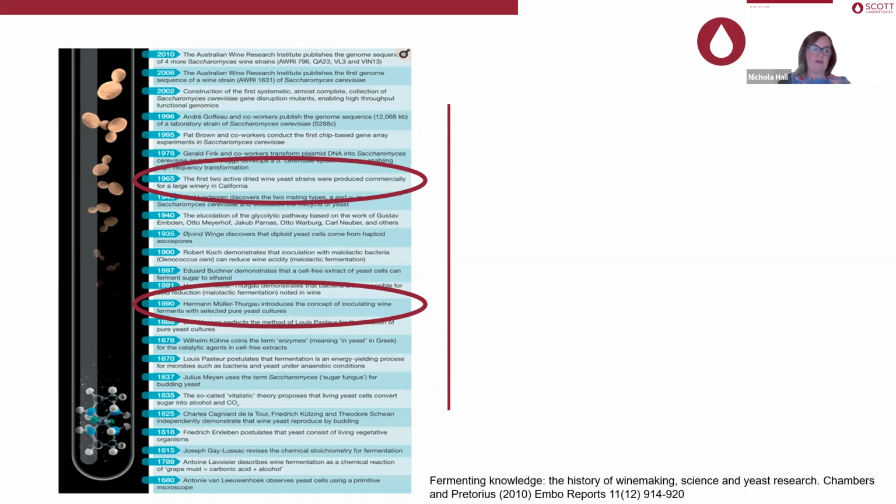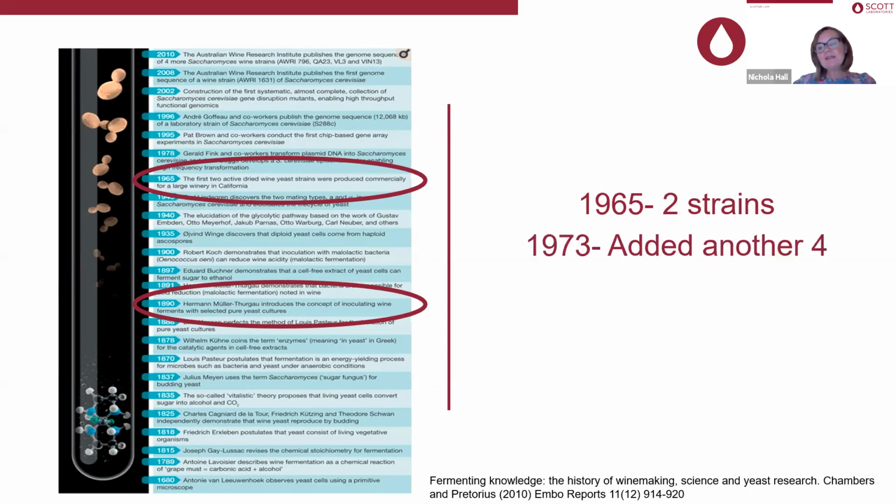Then in 1965, to me, this is one of the revolutionary dates in modern enology. So yeast might have been making wine for millennia, but this is when we actually become more involved as winemakers. And in 1965, there were 2 active dried wine yeasts that were produced commercially, and that actually was in California. In 1973, we added another 4 strains. Those of you who have spent longer time in the industry than I might recognize the 4 strains. They were Via Dry PM, Via Dry Epernay 2, also known as CEG, Via Dry Champagne, and Via Dry PM.